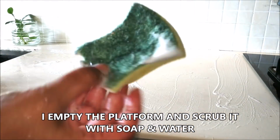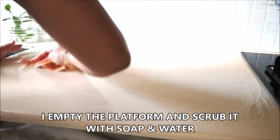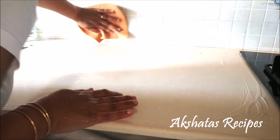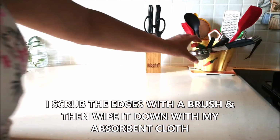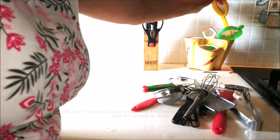And then it's time to clean my platforms or my work surface. So again, I empty out whatever is there on the platform, and then I just use some regular soap and water and clean it up. I use my brush for the edges where there's a little bit of dirt or grime that collects. And then again, I wipe it down.